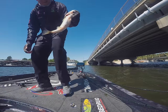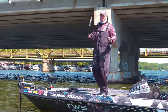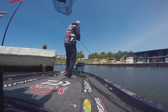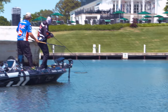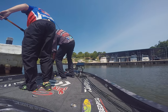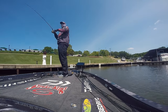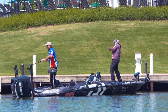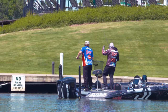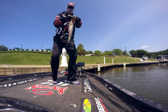Right mid-flight, man. It's a nice one, for sure. That was fun. Another nice, decent fish. Woo! Number 5. That will work. That feels good.